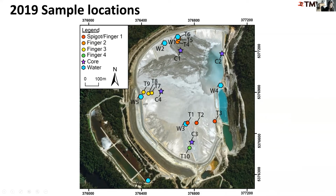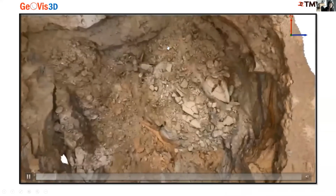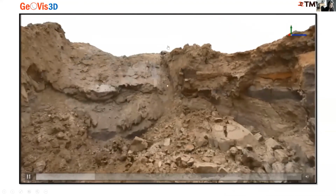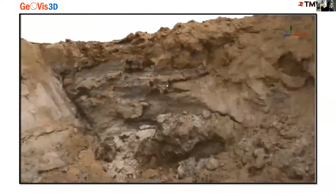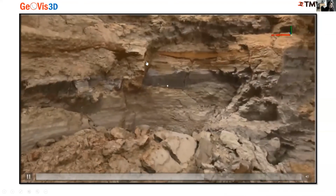So that was a good opportunity to penetrate through the oxide zone, as you can see in this video that she made here of one of the trenches. So this is trench two, and it went down to about 1.8 meters. You can see certainly the upper 30 centimeters or so are quite deeply and quite heavily oxidized.